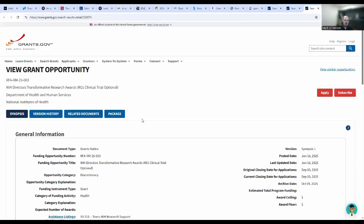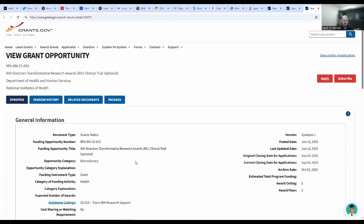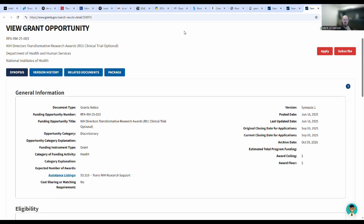And then third from the NIH as well, the NIH Director's Transformative Research Awards. These are R1 clinical trials optional. And they support individual scientists or groups of scientists with bold, groundbreaking, exceptionally innovative, original, or unconventional research with the potential to create new scientific paradigms, establish new improved clinical approaches, or develop transformative technologies.